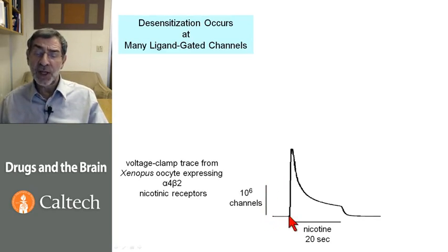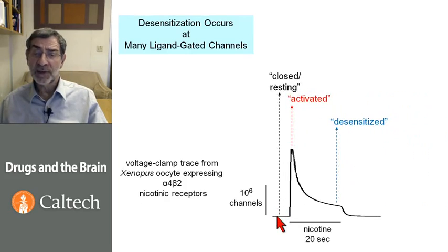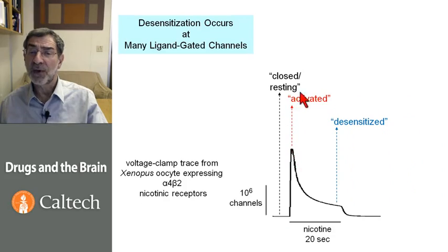And we see a couple of regions of the trace. First of all, we see a resting region of the trace. That's the channels being closed or resting. And then the trace reaches a peak, and we call that the activated phase of the trace. And then it begins to decrease again. The number of open channels begins to decrease, and we call that the desensitized phase.